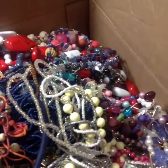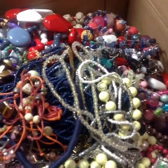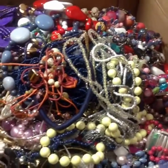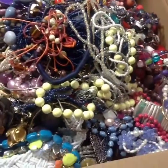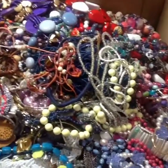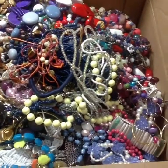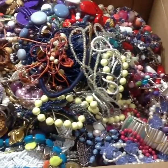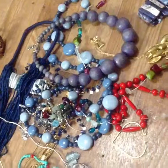I was told that they always, at least the one that I got this from, likes to put an Easter egg, so to speak, in here. And I've bought bulk stuff from them before, and for the most part, I've been really satisfied and done very well. This is by far the largest purchase of bulk jewelry, sight unseen, that I've bought. So let's dive right in and see what there is to see.